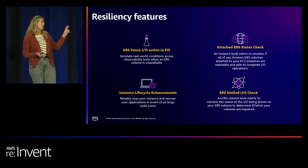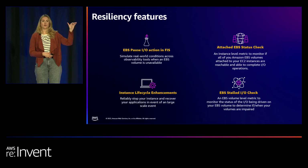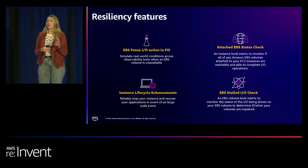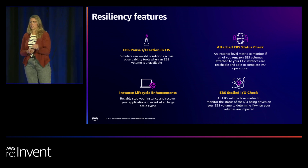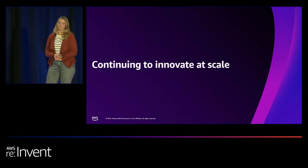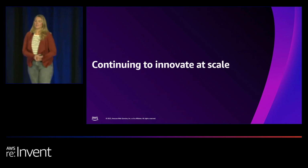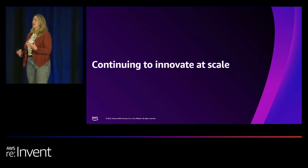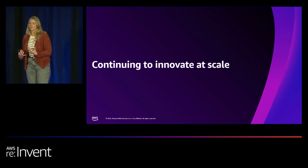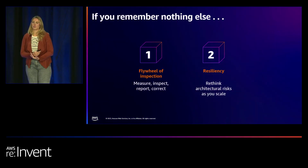And we also launched a couple of metrics on volume health. You can get an EC2 instance view of your volume's health that will tell you if the problem is with your volume or with your instance. Or you can look at the EBS volume level metric to identify which specific volume may have a problem. Okay, so as we wrap things up, let's talk about how we continue to innovate at scale. If your experience is anything like ours, you might find that investing in these systemic things will actually allow you space to innovate more on behalf of your customers.